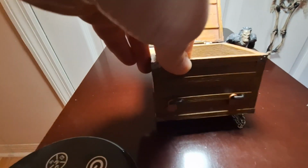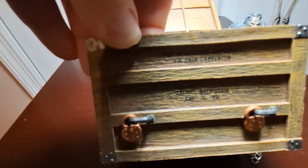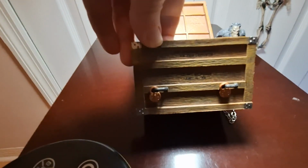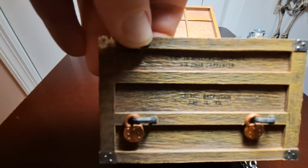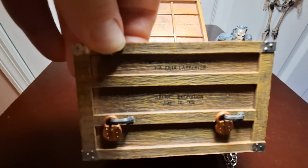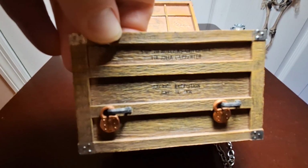But let's see if I do. But you guys can see the writing there, which says shipped to Horlicks University via Julie Carpenter. And then Arctic Expedition, June 19, 1834, exactly from the film. So, trying to see if the camera will pick that up so you guys can see that. But I like that very nice movie accurate touch there, just as it was shown in the film.